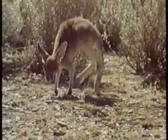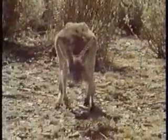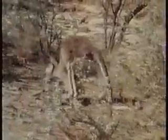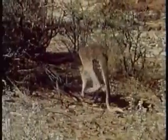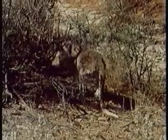This triggers some hormonal mechanism, and the latent embryo immediately resumes its growth. When a kangaroo drops a joey, it may well be sacrificing one member of the family so that two others can survive. The alternative is possible death for all three.